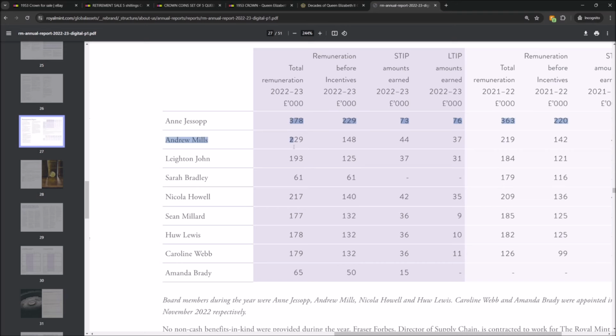But you can see here some of the very, very well-paid members of the executive team. By the way, this is public information published every year in the Royal Mint's annual accounts. So it'll be very interesting to see when the next Royal Mint annual accounts come out, or annual report, I should say.